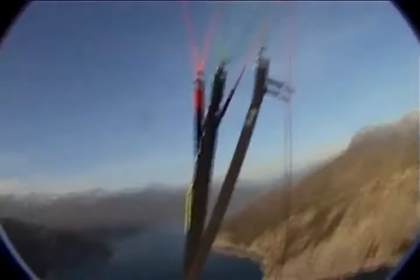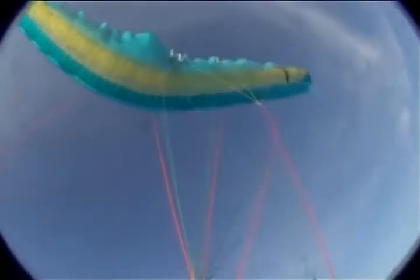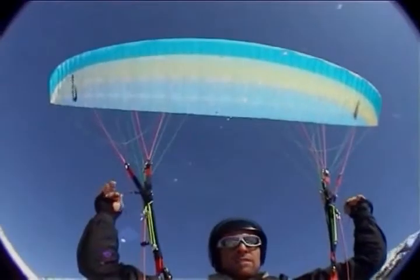Full stall should only be done by experienced pilots during safety training sessions over the water. As you can see, it's quite a violent maneuver, and it's also quite a dangerous maneuver, because if you release the full stall at the wrong time, the glider can dive forward so far that the pilot can even fall into the sail.